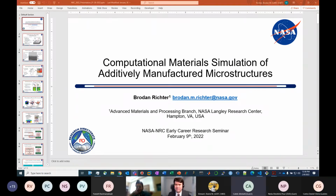Okay, great. And then one final question, like a follow-up to that. Have you validated any of this modeling with testing on, for example, Ti64 or another alloy? Yeah, that's also a really good question. So right now we're in the stage of collecting that experimental data. The experimental data you need to calibrate these models is unfortunately relatively lacking in the literature.